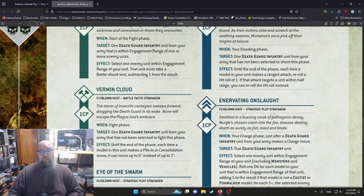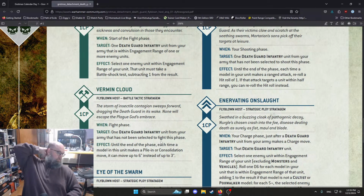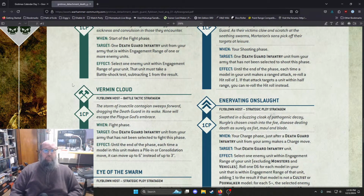Now, here's the trick. When you're going to want to use this is when you're about to kill a unit, so you can do that 6-inch consolidate into an enemy unit that's being screened or is in the backfield or something like that. That's when you're going to want to use this. But you have to target a unit that hasn't fought yet. So you're basically gambling the CP that you're going to kill the unit you're in combat with. So this one will be trickier to use, but when you can use it, you're going to want to use it.